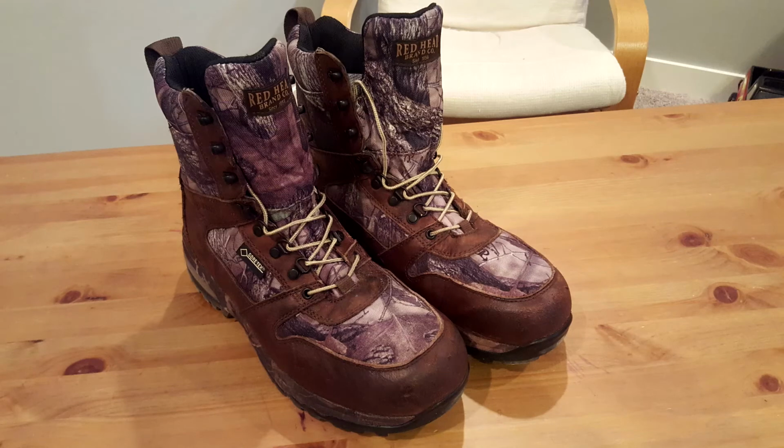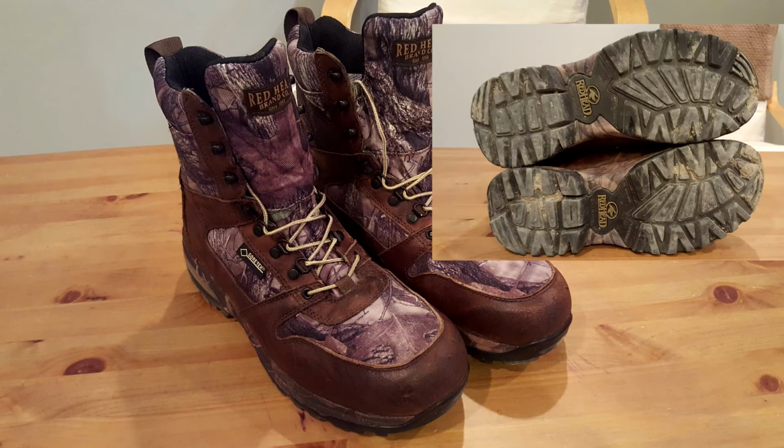I've also got size 12 feet, so that just makes it even harder. I ended up picking up a pair of 8-inch RedHead trackers at Bass Pro. They performed really well sitting through a couple of cold days in the blind last December while I was filling my late season antlerless tag. They kept my feet toasty through grouse hunting the first couple weeks of January.